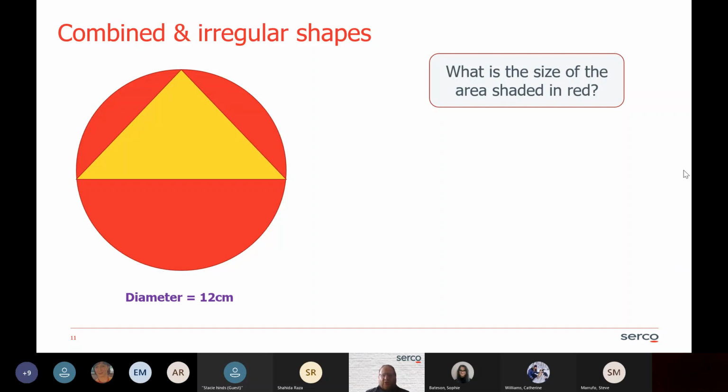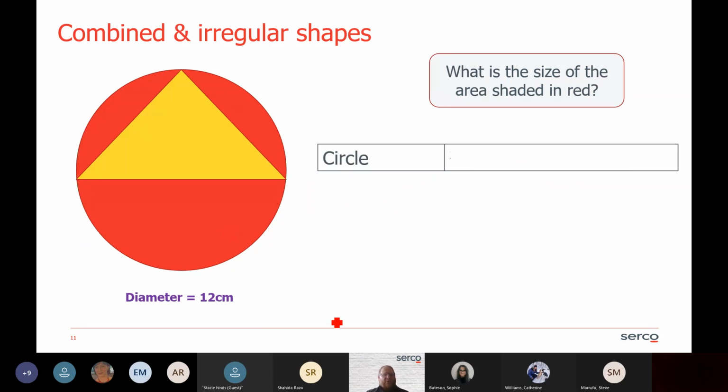The way I would suggest that you approach this is the first thing you need to do is work out the total area of the circle. So you can see the circle there, and we want to know the area. Whilst you're working that out, if you can't remember, I'll remind you that the formula for working out the area of a circle is pi r squared. And there was something that I warned you to look out for that I've purposely put in this question, if you can work that out and spot that issue.